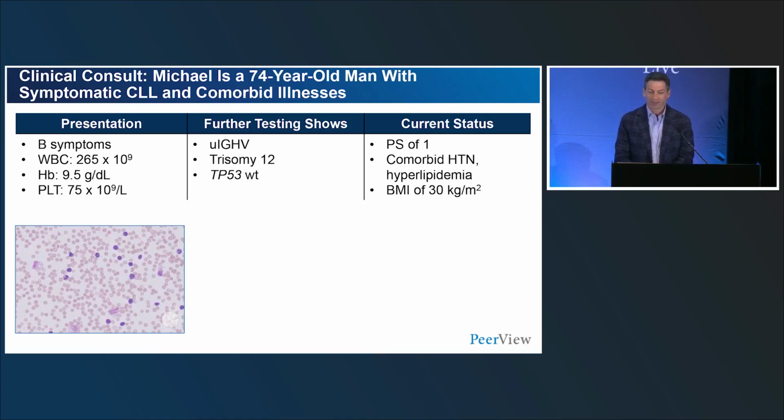So he had the genetic marker testing, which showed an unmutated IGHV, trisomy 12, and TP53 was wild type. Remember that in addition to FISH testing, you also have to send for sequencing of TP53 to look for somatic mutations. So this is sort of an intermediate risk profile. It has some aggressive features of the unmutated IGHV, but we wouldn't consider this to be truly high-risk CLL because the TP53 is intact. So Michael has a good performance status of 1, but does have some comorbidities: hypertension, hyperlipidemia, a bit overweight.